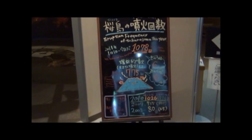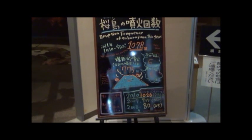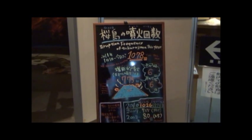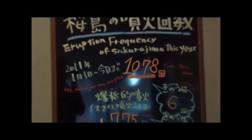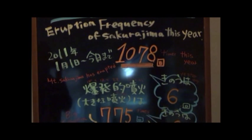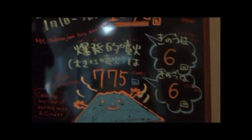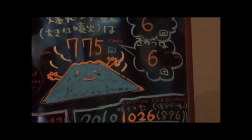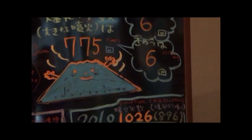Number of eruptions of this Mt. Sakurajima. This year, from 1st January till today, 1,078 eruptions are already recorded, only up to date of this year. This is like 775 explosive eruptions. And yesterday, 6 eruptions. Today, by 1 p.m., already 6 times recorded.